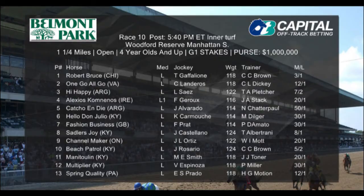Number 9 is Channel Maker, going off for Belmont. Jose Ortiz is going to be aboard, 20-1 on the morning line. This horse reappeared off a little bit of a freshening last time out in that Grade 1 Turf Classic at Churchill Downs, the Kentucky Derby undercard day, and finished 5th, beaten 6 lengths by Yoshida, and also Beach Patrol. Synchrony was in that race as well. I didn't think that was that bad of a performance. The problem is the horse hasn't won since August of 2017 and hasn't won in 7 starts.